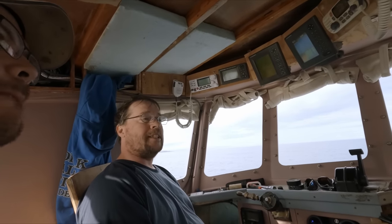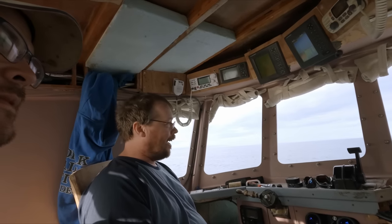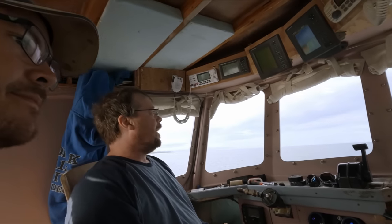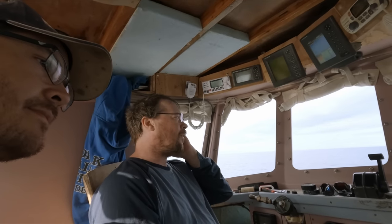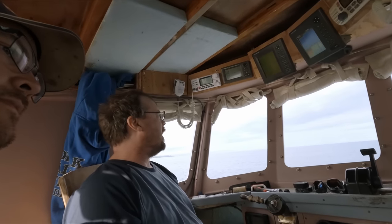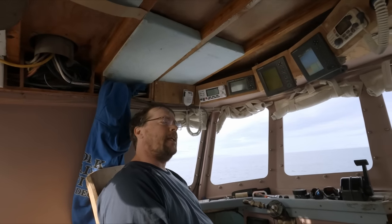Oh yeah, we're finally making some time too. I see that. It's been a slow journey down. We bucked the tide pretty much all of yesterday. And I guess we anchored up about 12:30 at night. And then we got up at 5 and got going again. And should be getting gear in the water here around 10:30.